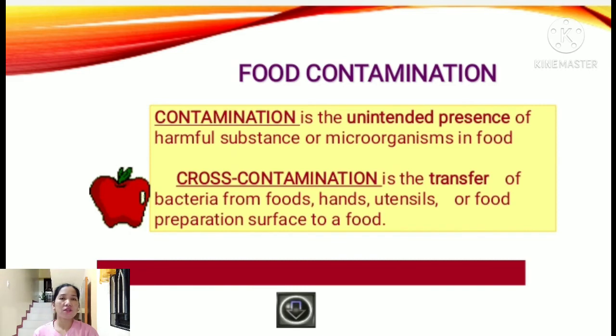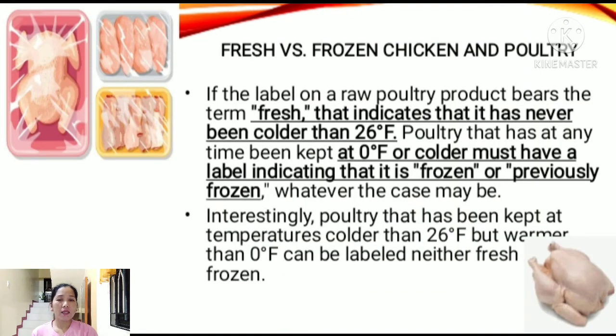Okay, saan nakukuha yung tinatawag nating cross-contamination? That is the transfer of bacteria from food, hands, utensils, or food preparation surface to a food. Yan yung tinatawag nating cross-contamination. Halimbawa, malinis nga yung ating binili. Kaso yung ginamit natin, madumi ang ating kamay, hindi tayo naghugas ng kamay, yung utensils, chopping board, kutsilyo na ating ginamit ay hindi malinis, kaya nagkaroon ng tinatawag nating cross-contamination.